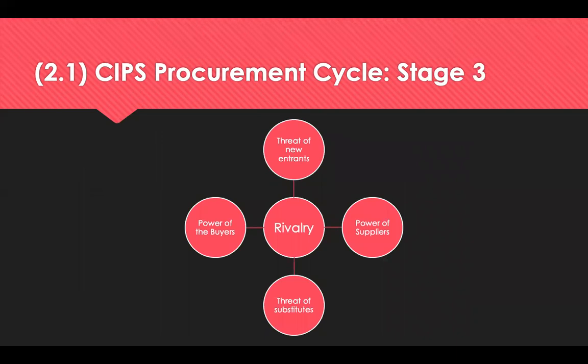Moving on to stage 3, this is where we develop a strategy or a plan. And this will outline the approach that you're going to take, whether that be locally, nationally or globally. It'll include the evaluation of the competition, which you can do using Porter's Five Forces, which is the model you can see on the screen here. It basically analyses the level of competitiveness in a market.